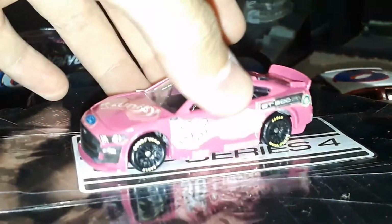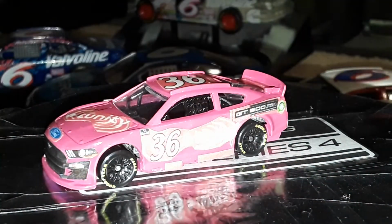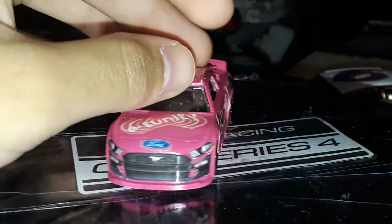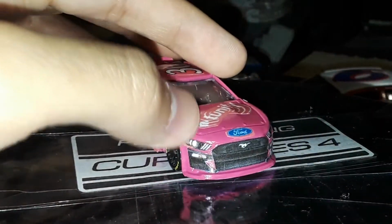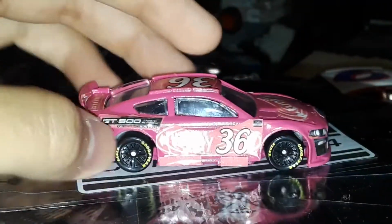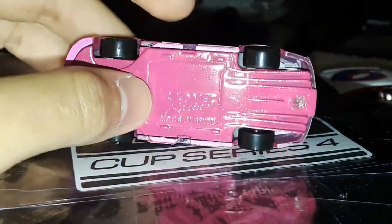Here is the Izzy B primary car for Front Row Motorsports this year. Izzy B in the number 36 Tunity Surface Sunscreen Mustang with the GT500 Track Attack logos. Very, very good. And those are actually not the real-life headlights for the Mustang. These are custom for this particular driver, just to give the Mustang a unique look for Izzy B. I really like this one. You got pink underbody. I actually had to paint pink under this because the paint pen faded away.